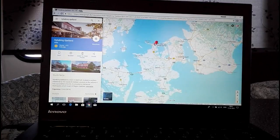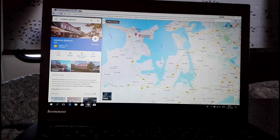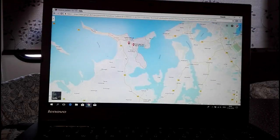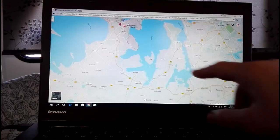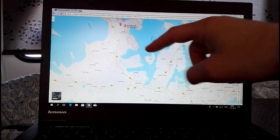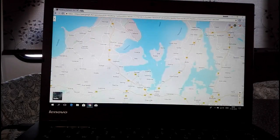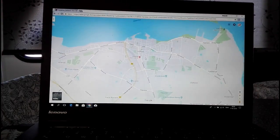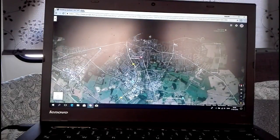So let me just zoom in. Like that. Okay, right now I'm up here and Monday morning I'm working down here, so somewhere around that area would be good. So let me just zoom in around the Holbæk area, and then obviously it's easier to see boondocking spots if we use the actual map, the satellite photo.